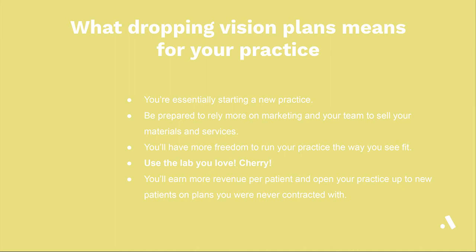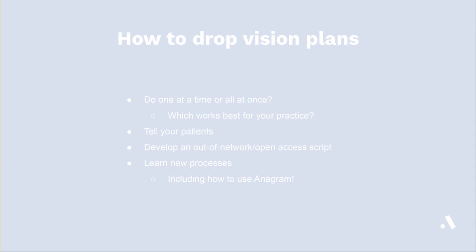So it's bigger picture thinking, but it really is in everyone's best interest here as we think of the longevity of vision care as a whole. So with that, we get into the actual logistics here. Dropping vision plans is, I want to say, clear cut in how you take the approach, but with each carrier, there can be nuances.